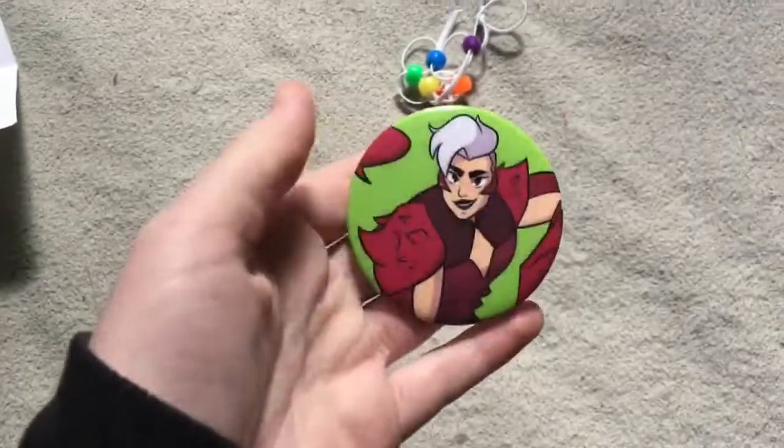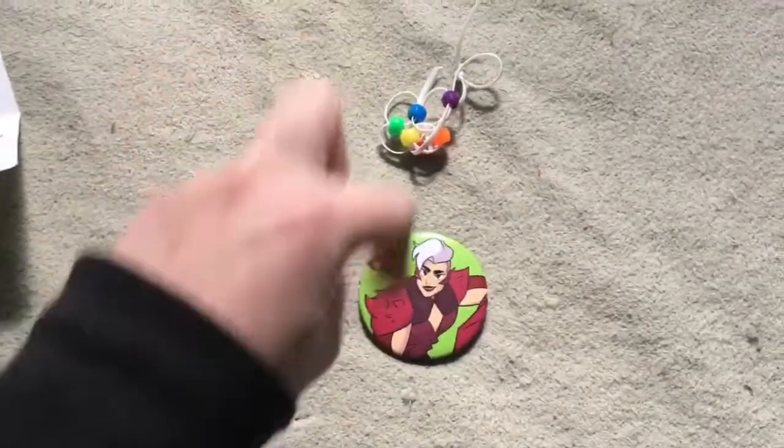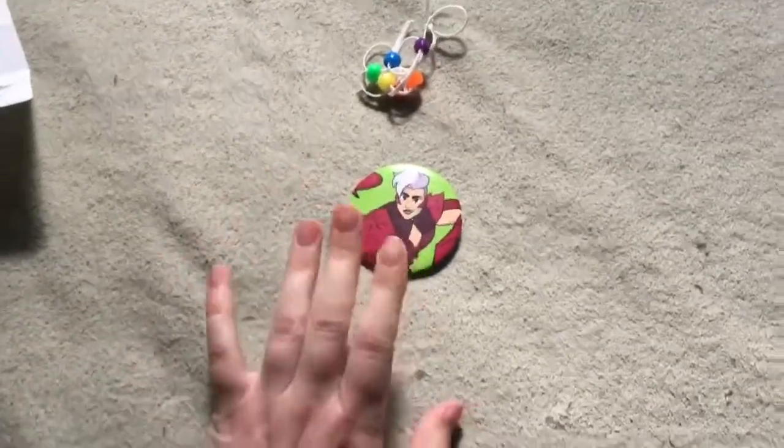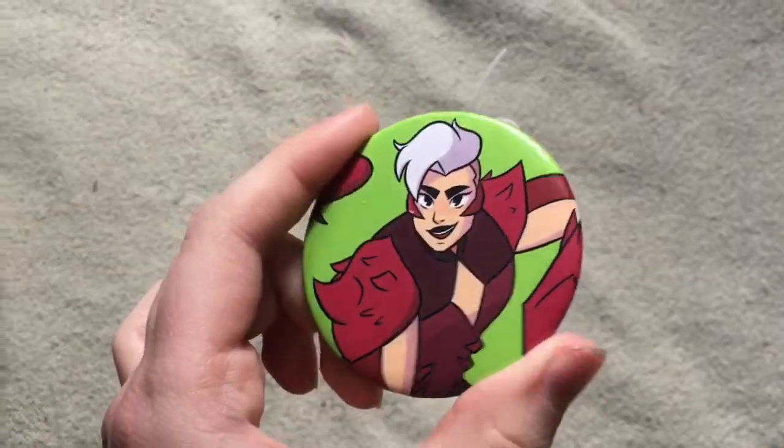It was like a Plinko game that you had to do. You had to drop down your thingy in there. And I aimed for Scorpia and I got her because she is my gay wife. I love Scorpia.